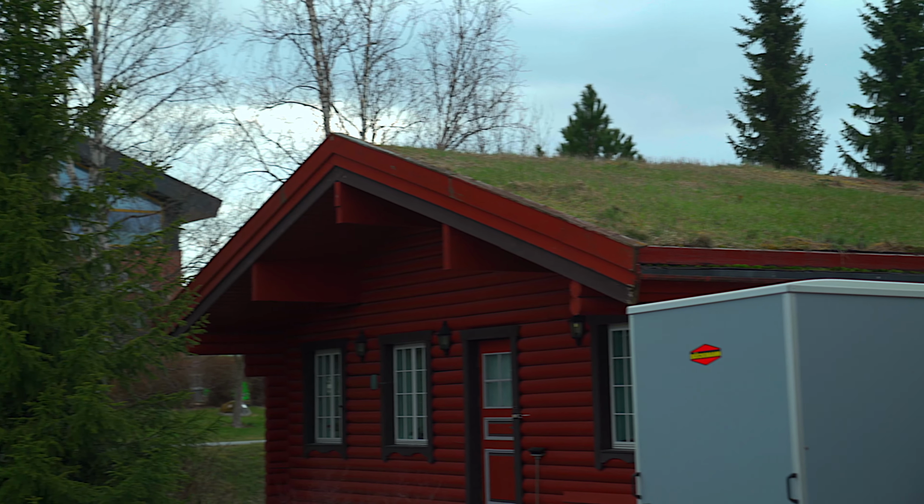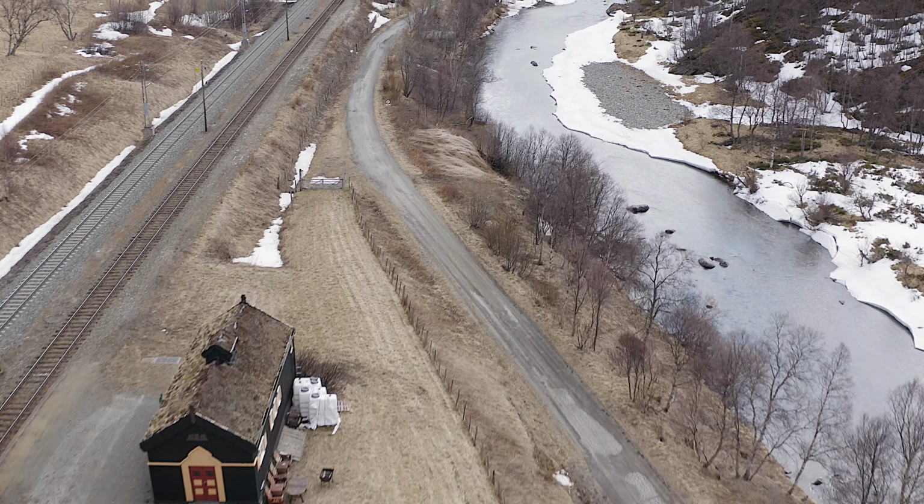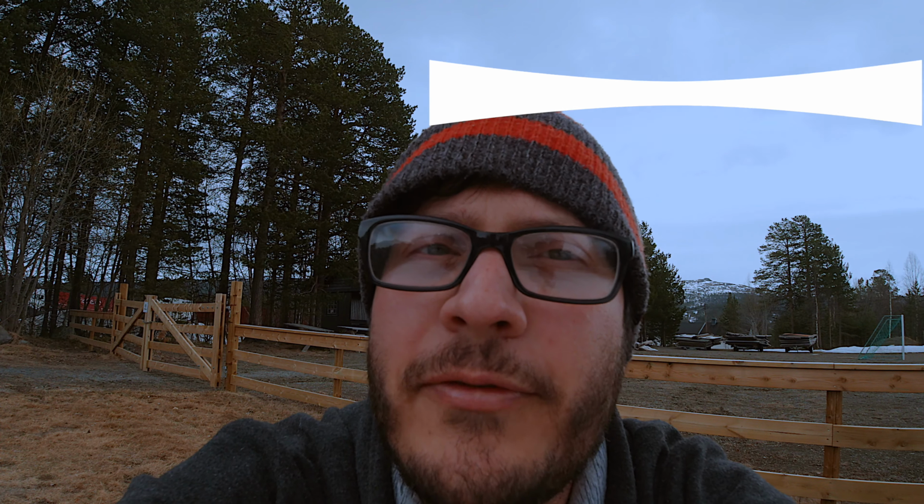So I wanted to talk a bit about these grassy roofs that are actually very common in Norwegian houses. Apparently they used to be a means of cheap insulation and served to keep the logs in log houses firmly to the ground because of the weight. I think they're called torvtak in Norwegian, which means turf roof.